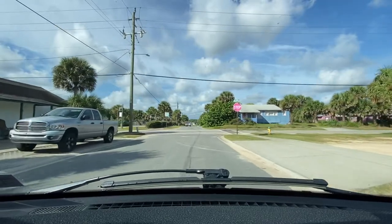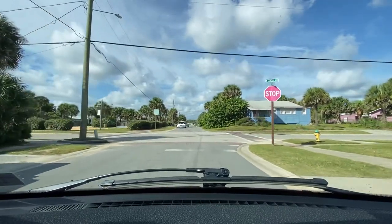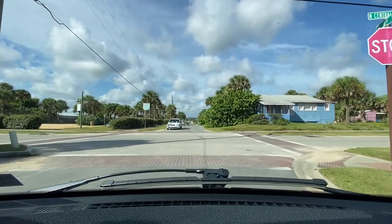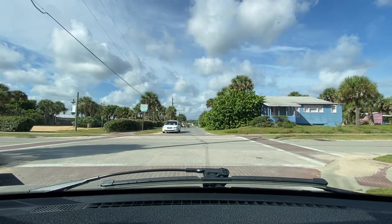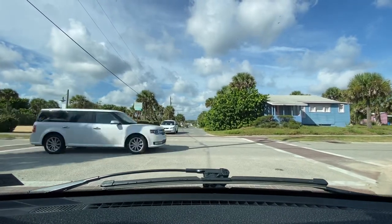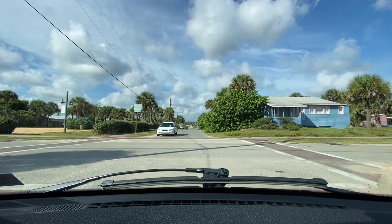For sale on my left-hand side, 115 4th Street is for sale. Wow, so we already seen two or three properties that are for sale on the beachfront, huh, ladies and gentlemen? 115 North 4th Street. 4th and Central.